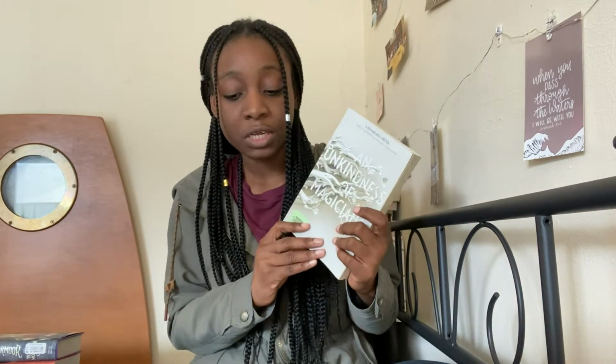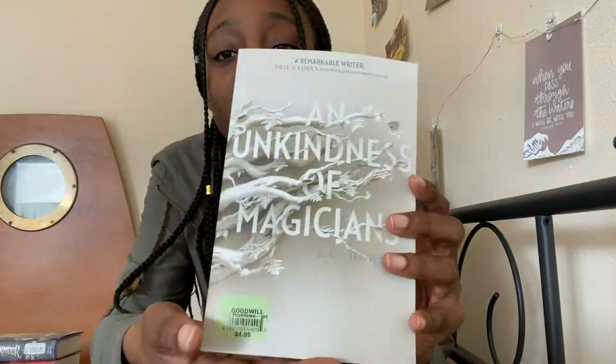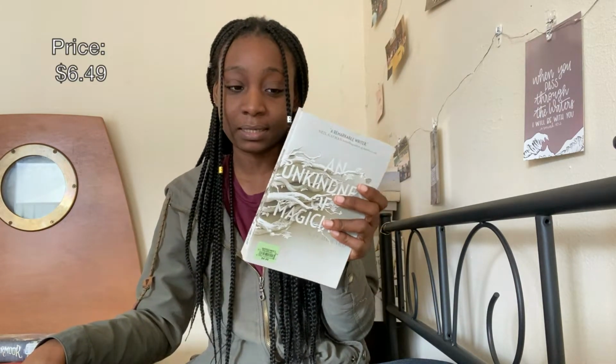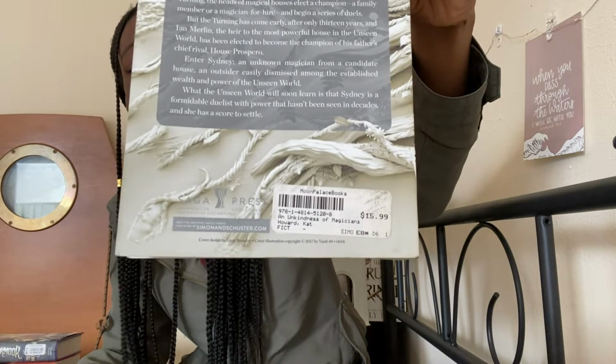And I got this one in good condition, which I really think it is. I do think for thrift books, this one was slightly expensive. It was $6.49. I feel like if I had waited, I could probably have gotten it for $4 or $5 on thrift books. But still, $6.49 is really amazing. The back says that the book actually cost $15.99. I don't know if you guys can see that.